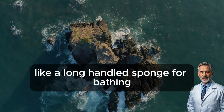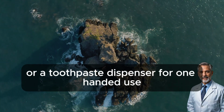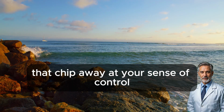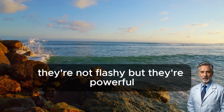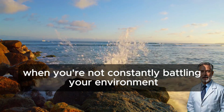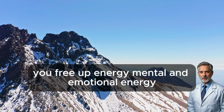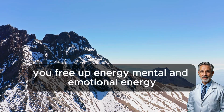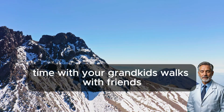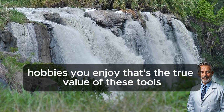Even small things like a long-handled sponge for bathing or a toothpaste dispenser for one-handed use can remove the daily frustrations that chip away at your sense of control. They're not flashy, but they're powerful. And there's a psychological benefit, too. When you're not constantly battling your environment just to get through the day, you free up energy, mental and emotional energy, to focus on what really matters. Time with your grandkids, walks with friends, hobbies you enjoy. That's the true value of these tools.